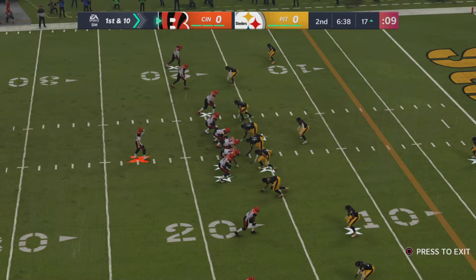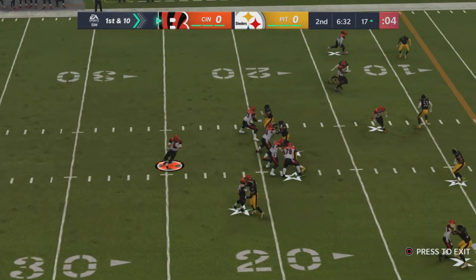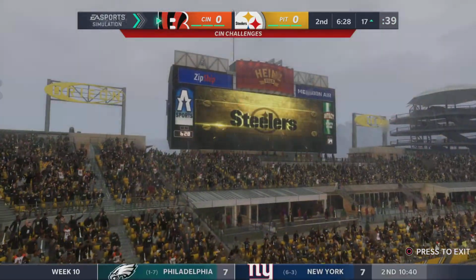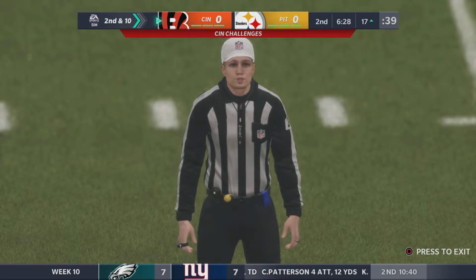First chance in the red zone for the Bengals now. They got a 1st and 10 at the 17. Working from the gun, it's Brady. Looking end zone, but it's incomplete. The Pro Bowler DeAndre Hopkins, the intended receiver. That'll bring up 2nd down.